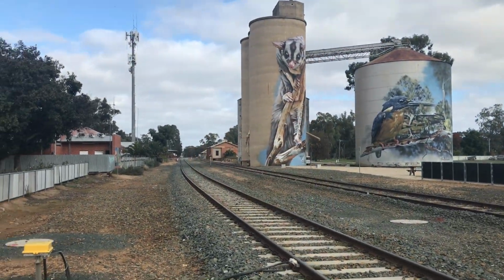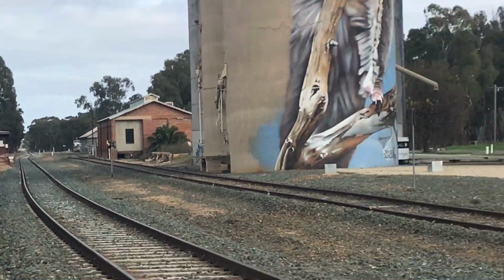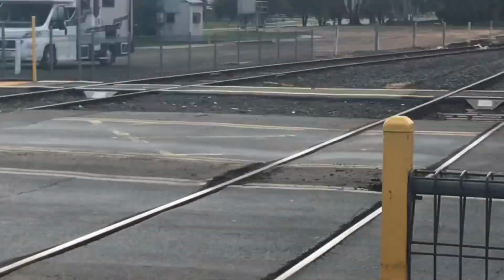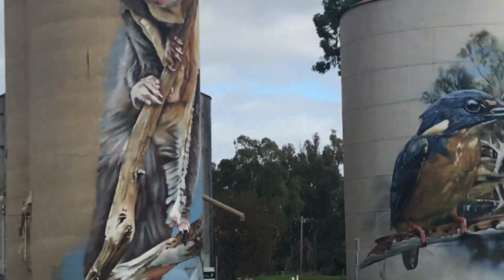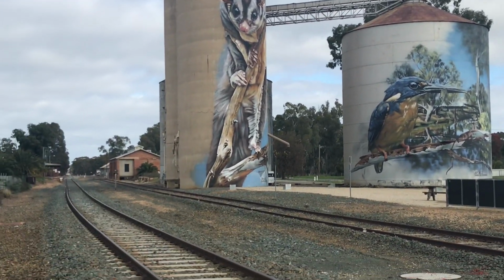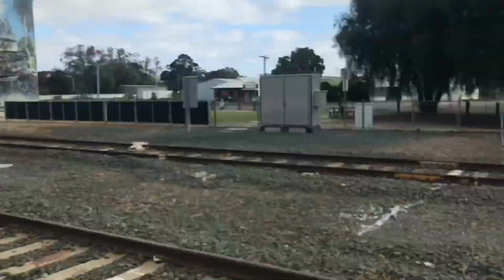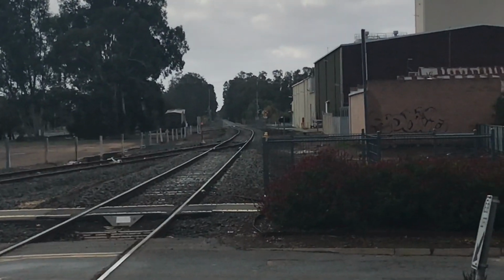This is looking southbound. As you can see, Rochester Station just here. There is a second track, however this is closed off. As you can see, there's a derailer there, I should say. There is some very nice silo art here on some old grain silos, however they're not in use anymore. And then this is looking northbound towards Echuca, and then furthermore Deniliquin.